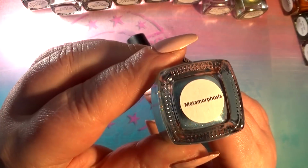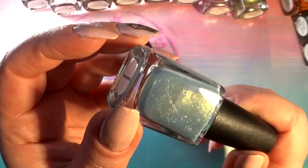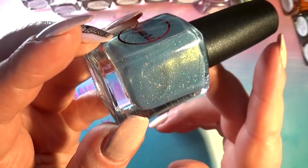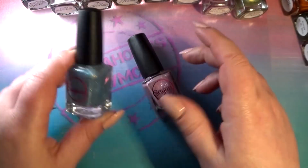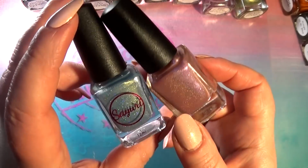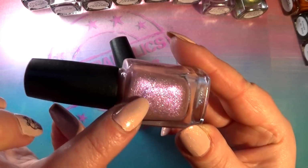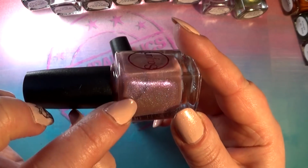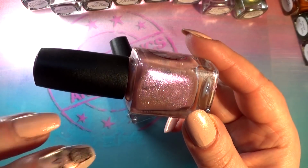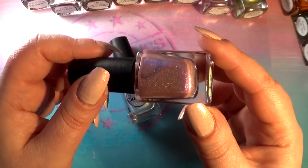One is called Metamorphosis, and it's a sky blue with some strong golden metallic shimmer going on, and then there's also some scattered micro holo in this one. And then we've got Dark Horse, which is sort of similar but not quite, because this one also has a strong metallic, purple shimmer going on, but it has more of a texturized glittery look. And then there's also some scattered micro holo in here.